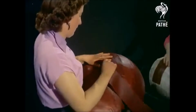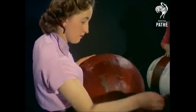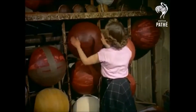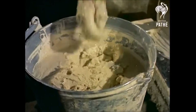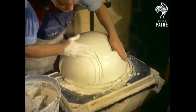Round a solid ball of wood is built up a hollow shell of stiff paper, which is then coated with plaster. Nine separate layers of plaster are applied, to a thickness of 1/8 of an inch. Moulding takes about 6 hours, and a fine, smooth surface is imparted to the world in miniature.